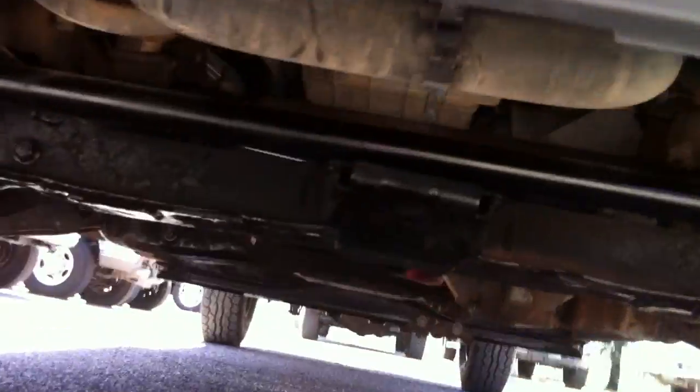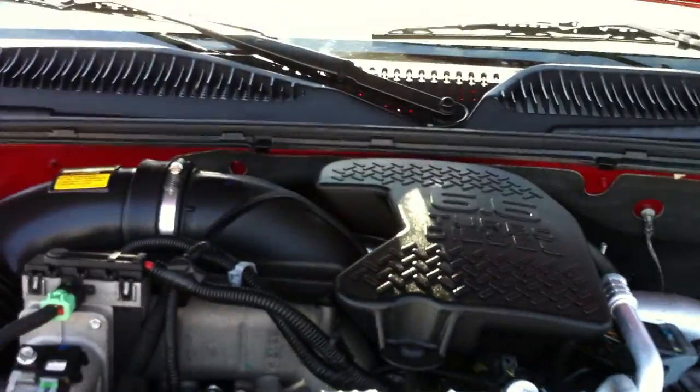Let me see if I can show you underneath the truck here real quick. See that beam back there? That's brand new. I think they wanted the $1 zillion transmission and didn't quite get to it.